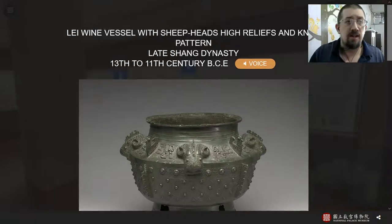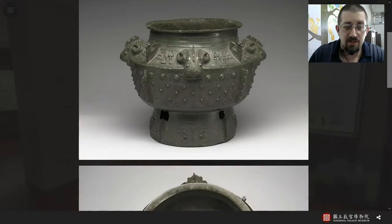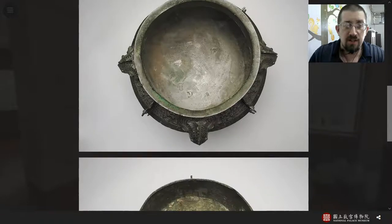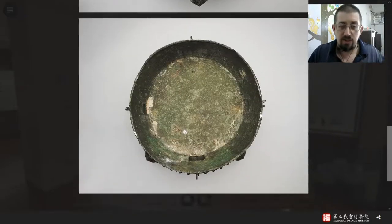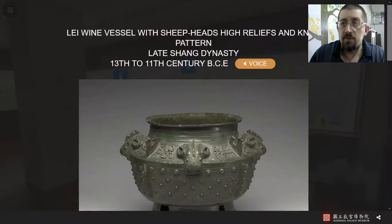This is the Li wine vessel with the sheep's head in high relief with a knob pattern, from the late Shang dynasty. You can see this was a very strong pattern. Different animal patterns and animal motifs appear on it during the Shang dynasty, which gradually developed into the taotia that we'll see on later pieces as well.